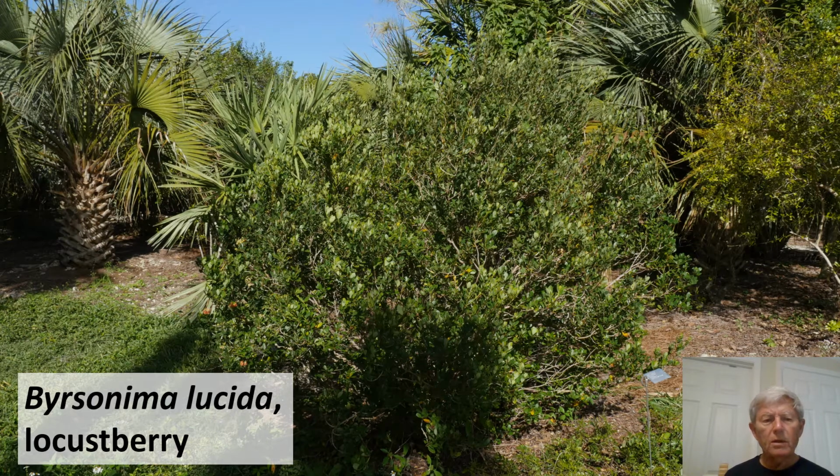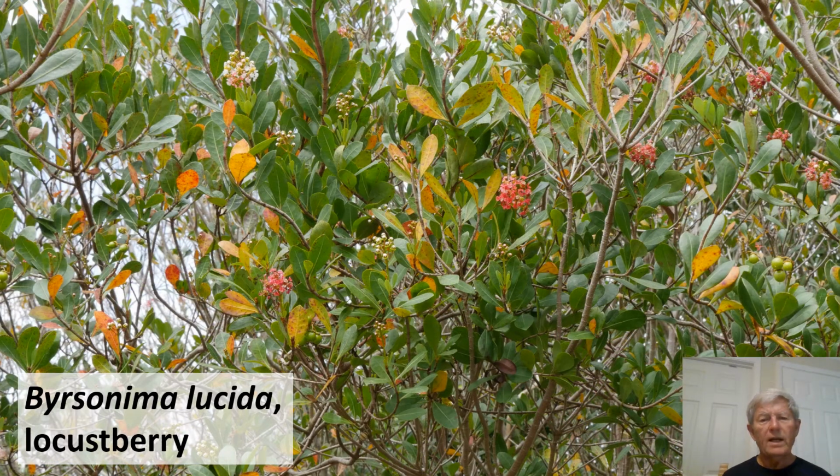Byrsonima lucida, locustberry, is a very attractive small tree or really shrub. When it's in flower, which is a good part of the time, it has flowers that emerge whitish or pinkish, and they gradually transition to red or yellow. I tend to take a lot of pictures of this plant when I see it because it's so interesting. And the leaves are spatulate or oblanceolate, only about 1.5 inches long.